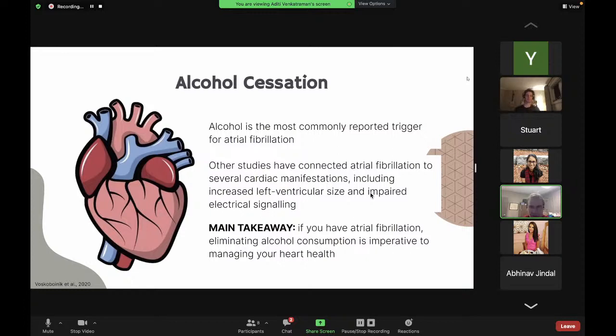Weight reduction, control of blood pressure, and good quality sleep are also important for controlling the amount of atrial fibrillation. So probably the next big barrier for most people after alcohol is weight reduction. Then comes blood pressure. Then comes better sleep. And then we keep going further and further in this equation.